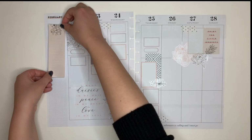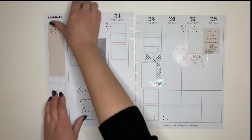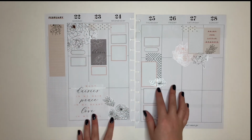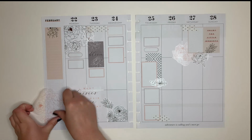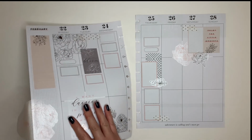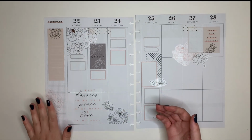So I'm going to place this up here at the top of the sidebar, and then I'm going to need to figure out what's going on with the bottom. I can't do a quote because there's a quote right here. So, what do we want to do? I think the best place to start would be with some of these pink flowers, doing about half of the sticker, and then I'm going to just trim the excess. So that's a good starting place. Even if I don't add anything to it, there's still the space filled up.